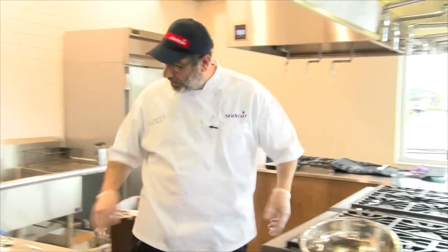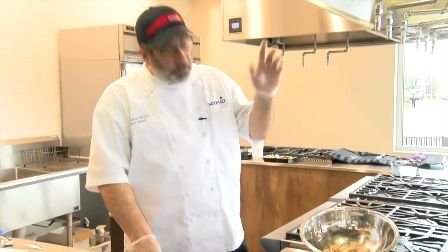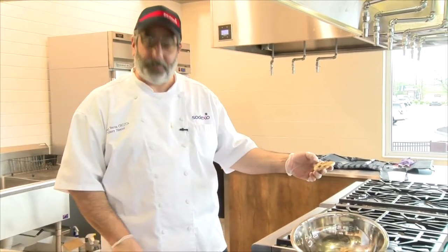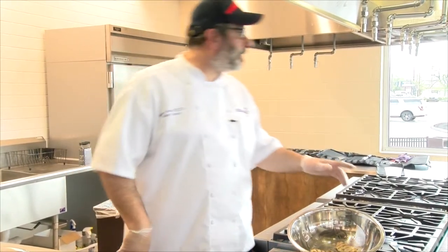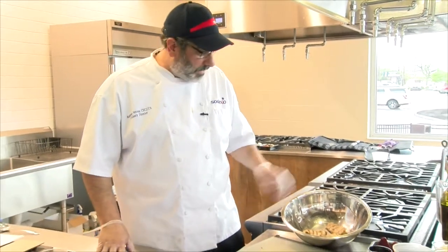Let's start off with the chicken. So I took some chicken breasts. You could use canned chicken, you could use chicken breasts, you could use chicken thighs. I just happen to have some grilled chicken left over from the night before. Not really, I grilled this off. But if you had some leftover chicken, this would be perfect. Rotisserie chicken from the supermarket leftover would be great, whatever you want.